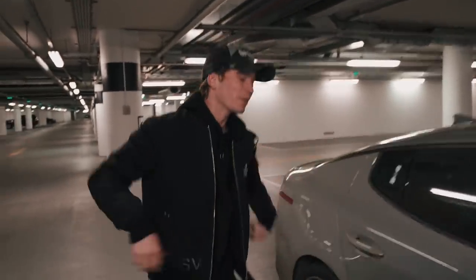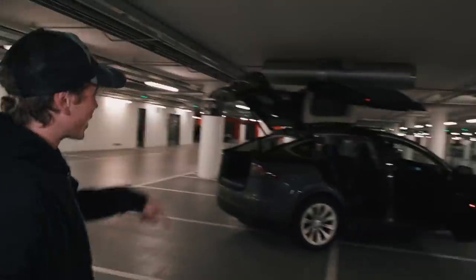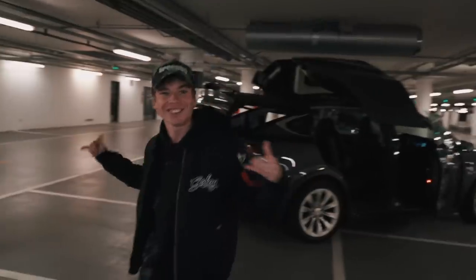You joined me in a car park. Now this, the Kia Stinger GTS, is my current daily driver. However, if we come this way, I'm gonna show you, because I posted on Instagram a couple days ago that I was interested in getting a 4x4, and in specific, I was talking about this 4x4. It's currently doing a little dance behind me.